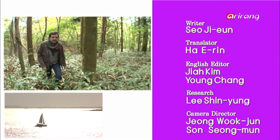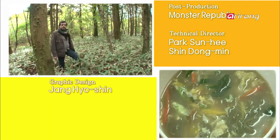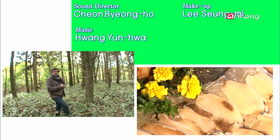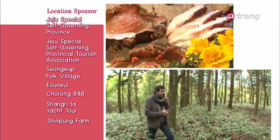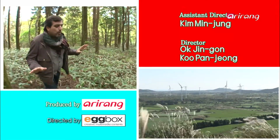Don't imagine that we have only seashores and dormant volcanoes in Jeju. We have also lovely forests like this one with a lot of special trees like the cedar and the terroria trees, which make this absolutely wonderful landscape.